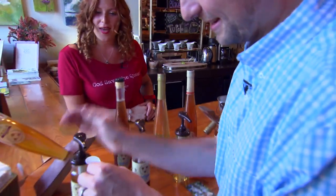You're gonna give it a shot here? Yeah, that pump makes it really easy to just let the honey drop right down to the spoon for you, so you can use the same one. No limit on how much.